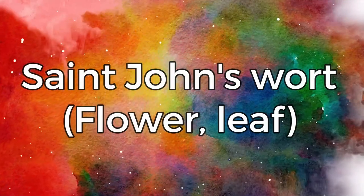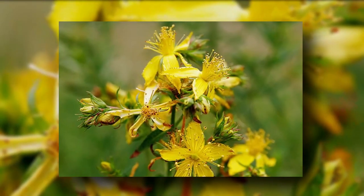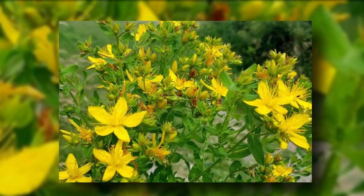St. John's wort, flower, leaf. St. John's wort is used as an antidepressant. Studies have shown that it has a small effect on mild to moderate depression over a period of about 12 weeks, but it is not clear if it is effective for severe depression.